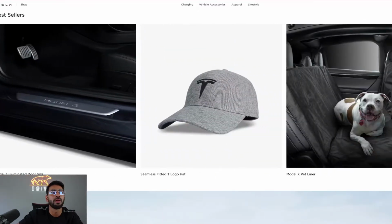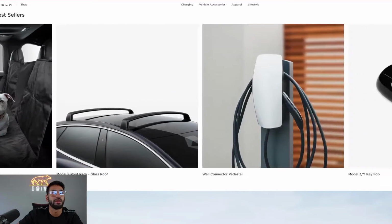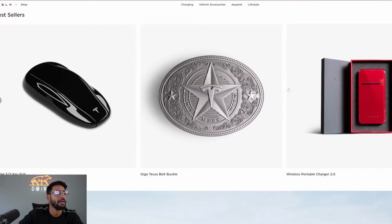I mean, it's a bear market. I'm not going to be stupid with my money. I'm going to be smart. Giga Texas belt buckle. I'm from the UK, so that doesn't apply to me. Anyway, let's go to the most important thing.